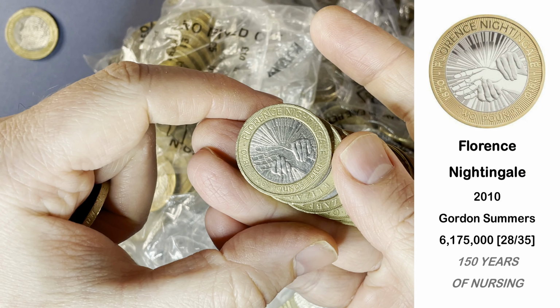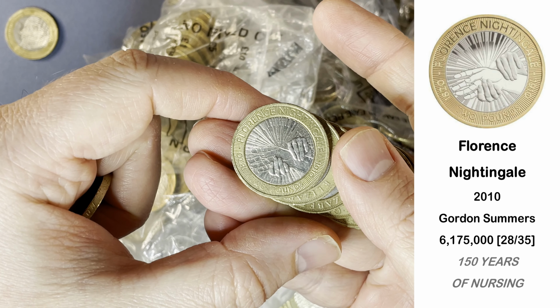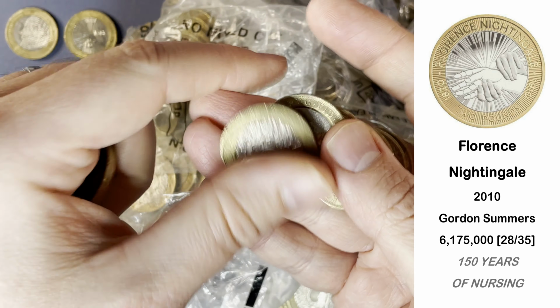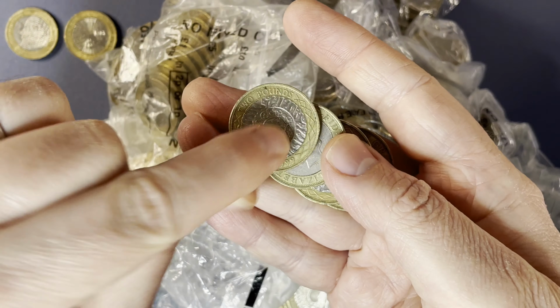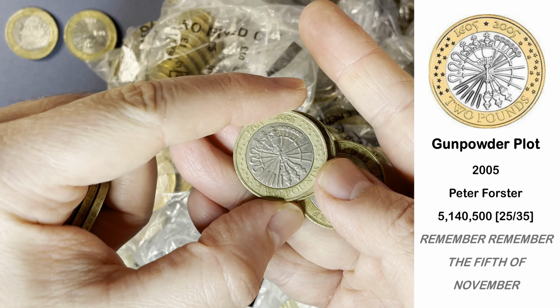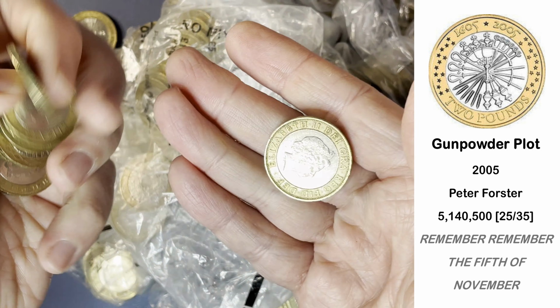And our second find of the day is a Florence Nightingale. It's another pretty common one, 6,175,000. And we have a Gunpowder Plot there as well. Again, another common one.